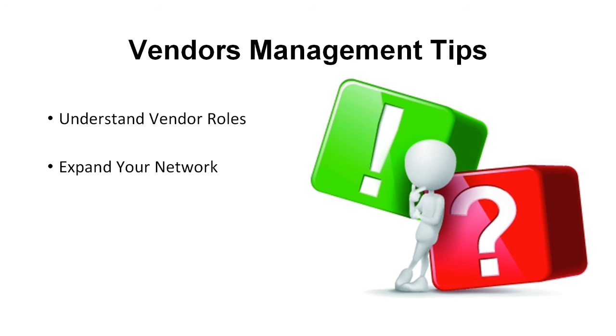Last but not least, let's have some tips on how to manage your vendors. Here are 2 things to consider that will help you efficiently collaborate with your vendor team. Understand vendor roles. Vendor responsibilities can vary from business to business, so it's not safe to just assume that everyone knows their role. Instead, it's important to clarify and be aware when assigning tasks. Knowing your role and the role of the other vendors will help avoid duplicate efforts and prevent stepping on each other's toes.